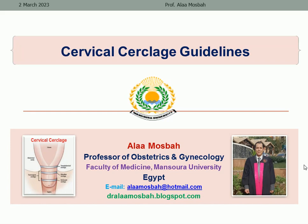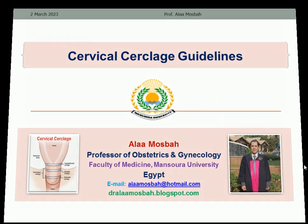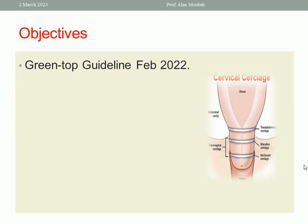Today, we have an important topic about cervical cerclage guidelines. Okay, so what are the objectives? To know about the Green Top Guideline by RCOG, February 2022, about cervical cerclage.